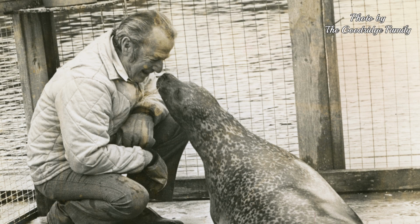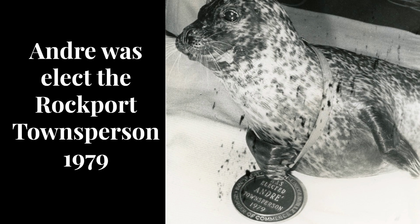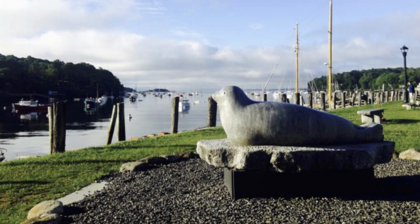Andre had become such an attraction that in 1978, the town of Rockport erected a stone edifice which was unveiled to the public by Andre himself. Recently refurbished, it displays a larger-than-life harbor seal, sunning himself on a perch watching over Rockport Harbor, Andre's Harbor.